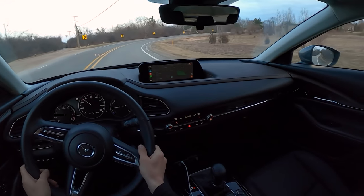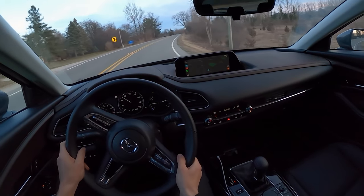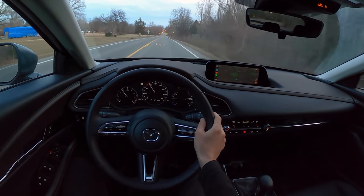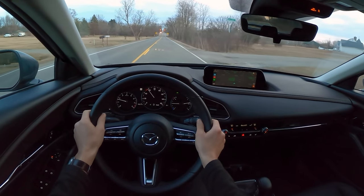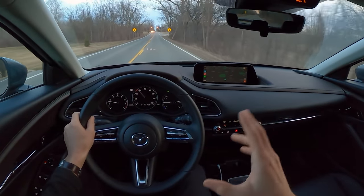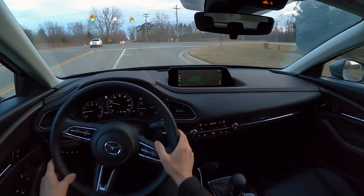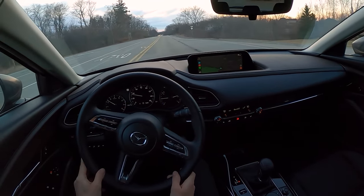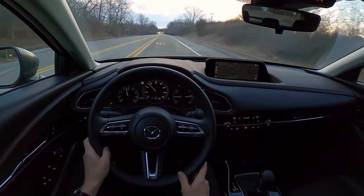Another thing, just an observation, as we have owned this car and as I've tested other vehicles: nothing in this class, in this subcompact, crossover, lifted hatchback, whatever you want to call it, class, even comes close to the level of interior quality and fit and feel. Mazda is doing this budget luxury thing right now, and I think they are killing it in terms of what the competition is offering.